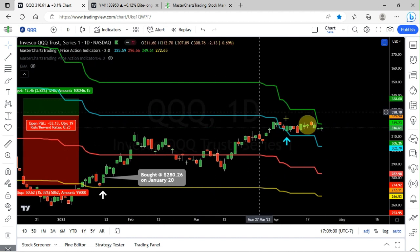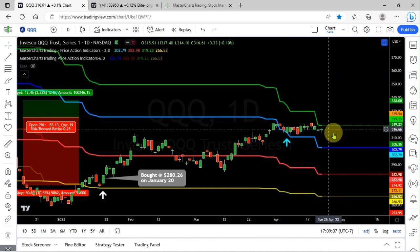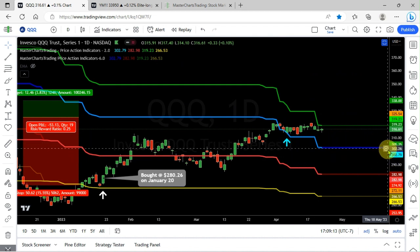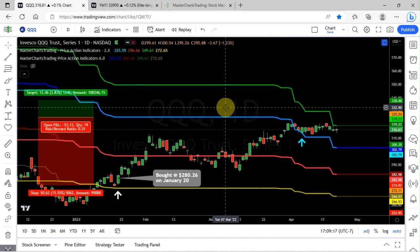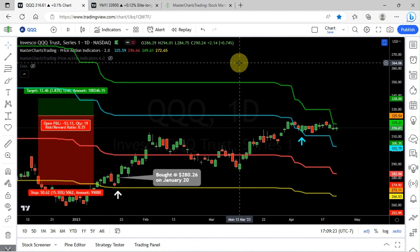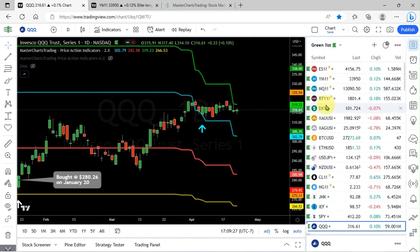In fact, if we do get a pullback towards this blue support resistance line, that's like a 3 to 5% move, and I think it would be a buying opportunity. Again, right now we're at 316. If we pull back to around 302, that would be a buying opportunity. So we're not wildly bullish yet, but it's a bullish chart. I think we could see significant upside from here.